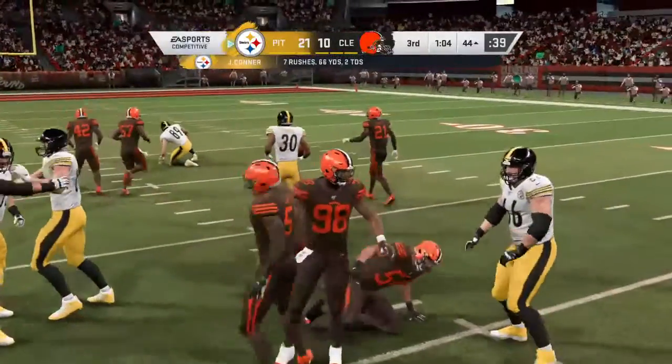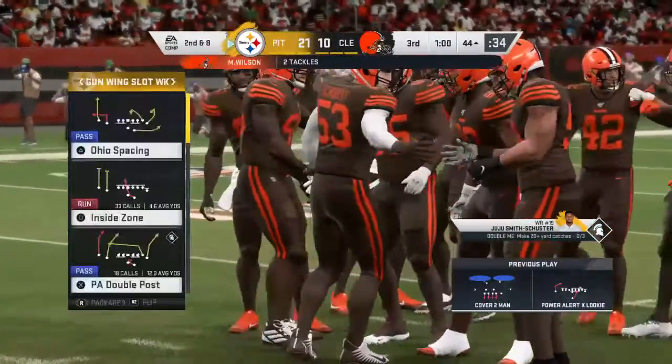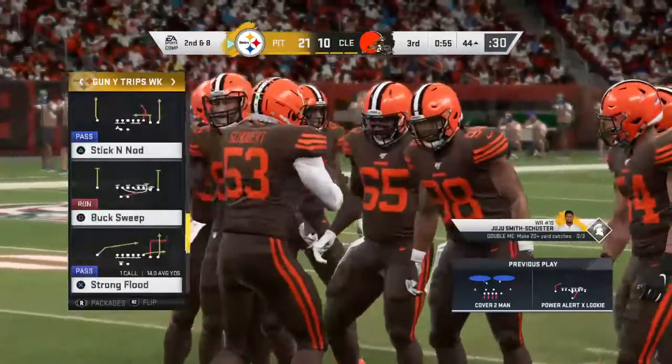Connor on first down, not going to get a whole lot. Maybe a couple. Second down coming up. Give him a couple on the carry there. 2nd and 8. An opportunity to get a drive started here at the end of the third quarter.